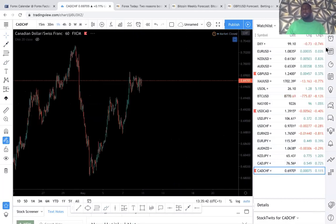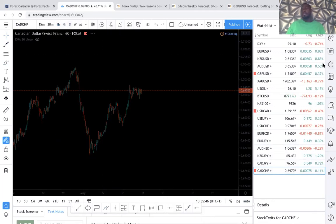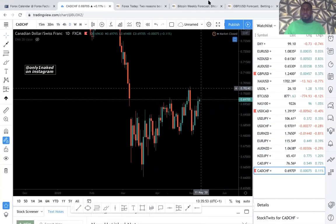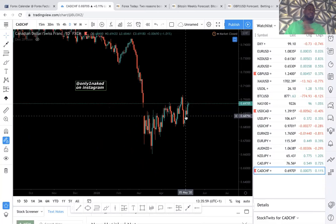CADCHF, more like a similar setup, but this one we're going to buy and then sell. Now going to the daily time frame real quick, what can you see? On the daily time frame, what can you see right here? You can see that we have a strong bullish momentum already right there. That's the only thing I'm going to show you.